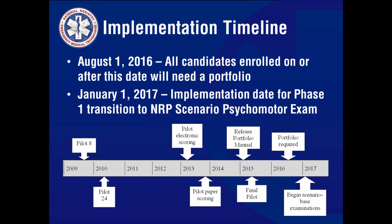But if the student needs to retest one of the 7 skills that is not in the new phase 1 psychomotor exam, then we're going to reset their attempts, and they will go to a first full attempt. And that also goes for people who are in the midst of a retest opportunity.